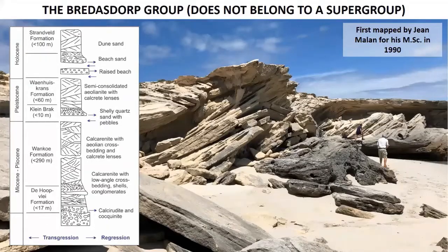So to get back towards the geology and back towards this area, the Cenozoic deposits are made up of the Bredasdorp Group rocks, like I said earlier, first described by Jean Malan in the late 80s and the early 90s. Broadly, these consist of various formations. There's the De Hoopvlei Formation, which is the oldest marine deposit at the bottom, probably Pliocene in age, overlain by the Waenhuiskrans Formation, those large rolling dunes you see inland of Gansbaai as well.